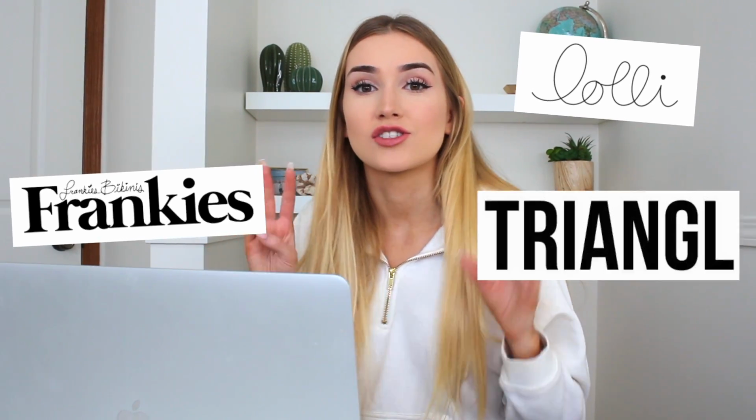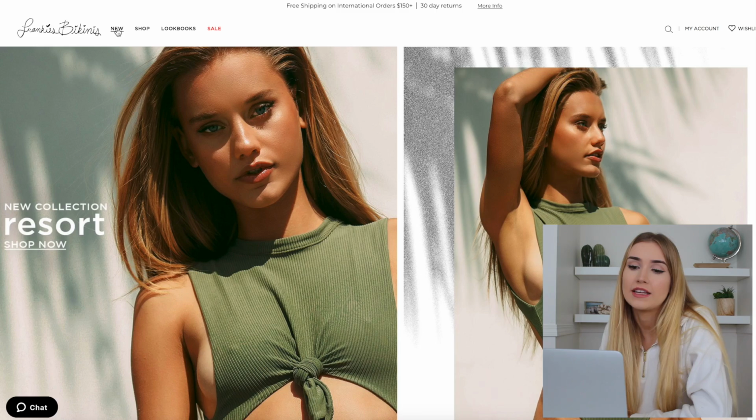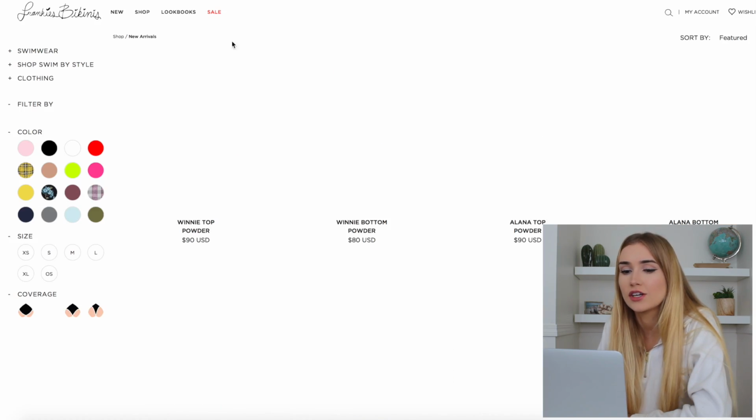And the third, which is Triangle, which the 13-year-old me is actually screaming that I get to buy one of these swimsuits because I wanted one of these so bad when I was 13. So I'm excited. So, okay, I'm gonna go online and I'm gonna shop till I drop a lot of cash. First website I'm gonna go to is Franky's Bikinis, and I guess I'll look at the new stuff.